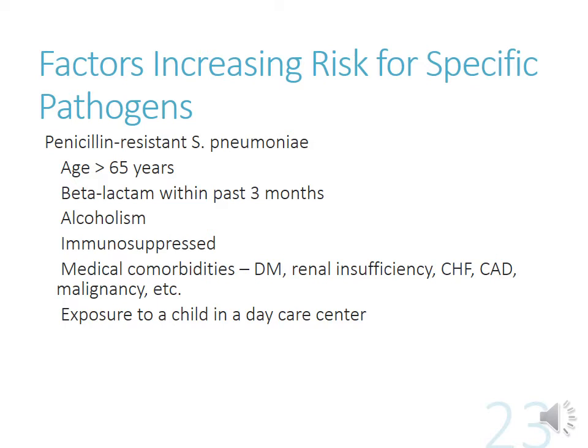So how do you know if your patient is going to be at risk for resistant strep pneumo? Because this is going to determine what type of antibiotic you're going to be using. If their age is greater than 65 years old, or if they have had a beta-lactam within the previous 3 months, that's going to make them more predisposed to developing a resistant strep pneumo infection. Alcoholism or immunocompromise can lead to this, and certainly if they have a lot of medical comorbidities, like diabetes, renal insufficiency, CHF, all that good stuff. And also exposure to a child in daycare, because we know that daycare is basically a giant cesspit, so they're more likely to have resistant bugs as well.